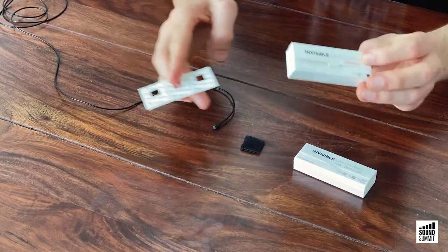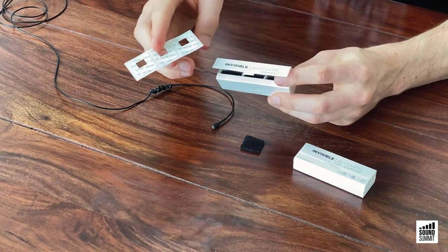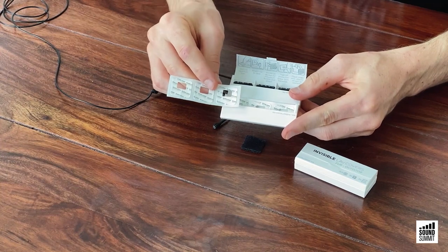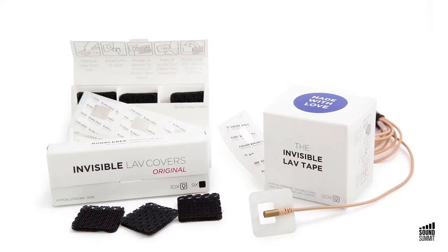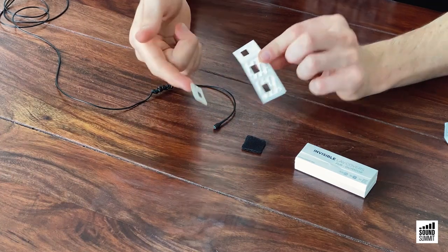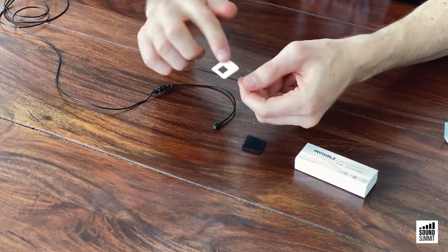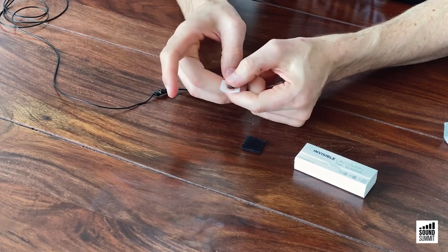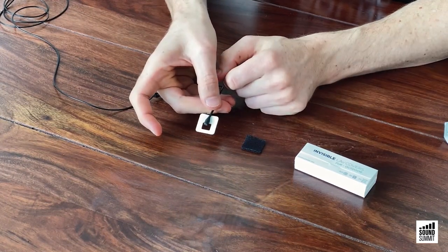It comes with, in the box, 30 mounts, that is 9 of the Invisible Lav covers, which are reusable 3 to 4 times, and 30 of the Invisible Lav tape. So I'll show you how to mount that. You'll notice the tape has a window in it, and that's because we don't like putting any of the tape on the grid of the microphone. That leaves a glue buildup over time and can actually change the frequency of the microphone. So pop the microphone grid in the middle of that window, like so, on the tape.